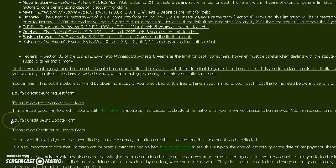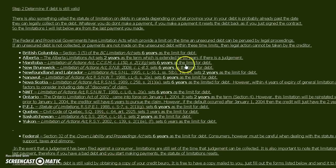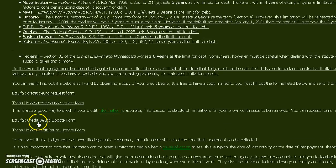If it turns out that there's something wrong, like there's someone else's information on there, or debts that you've never taken out, these are the forms you're going to need to send them then. You also want to make sure that nothing on your credit bureau is past the statute of limitations. So that means depending on what province you're in, if it's past the statute of limitations, it shouldn't be on your credit bureau. And that way you can get it updated as well with these forms.